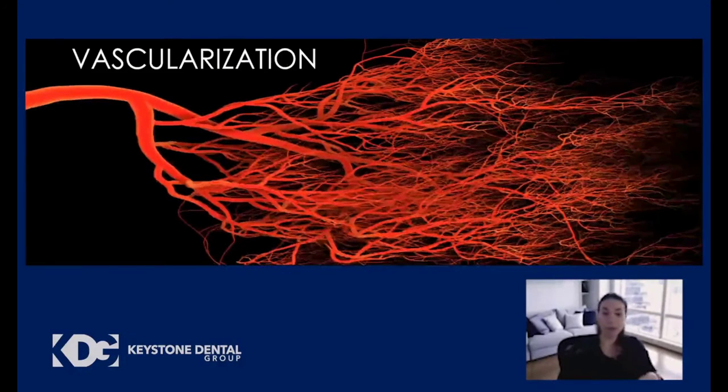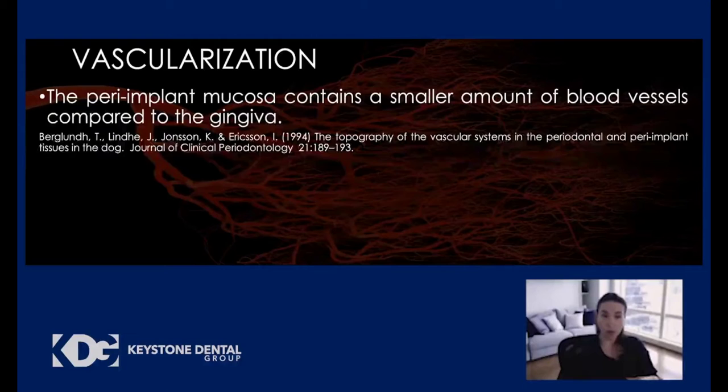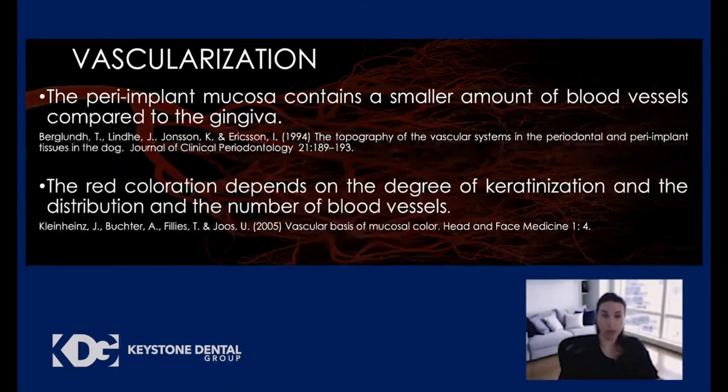And a lot of that has to do with the vascularization of the tissue. We know that the peri-implant mucosa has a smaller amount of blood vessels compared to the attached gingiva. So that's one aspect to consider. And we also know that the color of the soft tissue is based not only on the keratinization of the soft tissue, but also on the amount and the distribution of the blood vessels. So that will make a big difference.